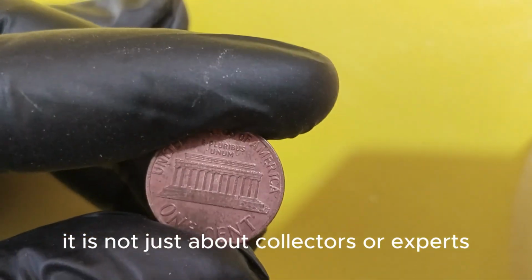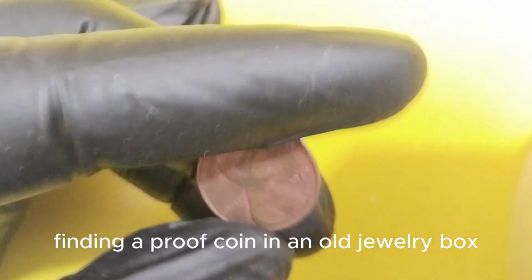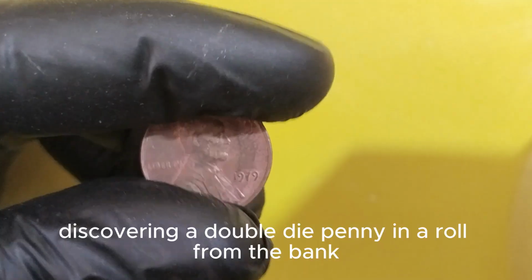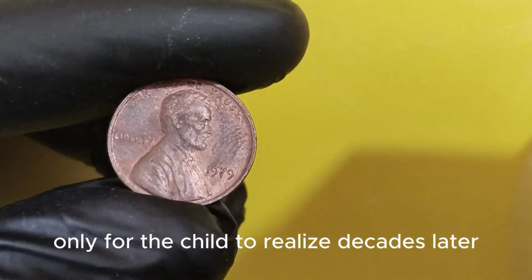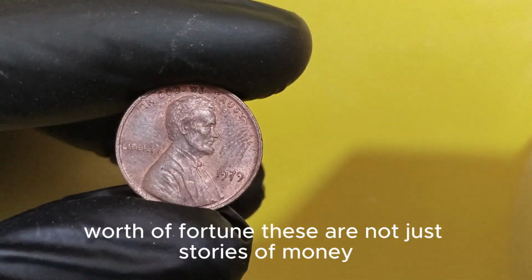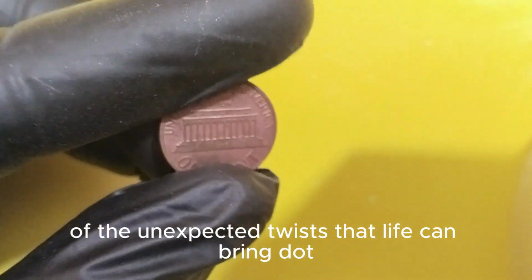It is not just about collectors or experts, it is about ordinary people. The grandmother finding a proof coin in an old jewelry box. The student discovering a double-die penny in a roll from the bank. The father who passes down a small coin collection to his child, only for that child to realize decades later that one of those coins is a rare variety worth a fortune. These are not just stories of money, these are stories of family, of legacy, of the unexpected twists that life can bring.